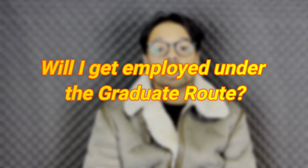Question 2, will I get employed under the new graduate route? And the new graduate route, which came around earlier this year and has been going since July the 1st, is a real godsend for international students.